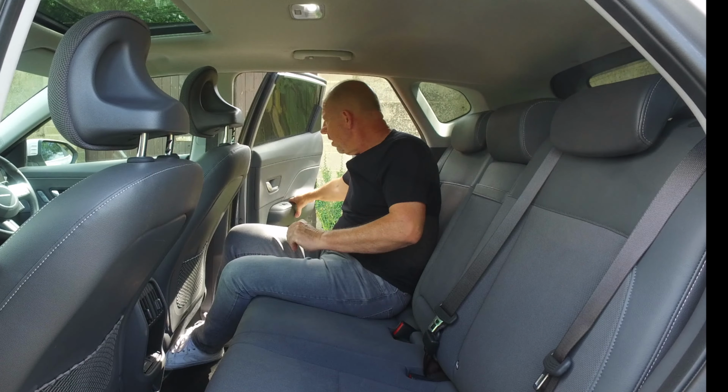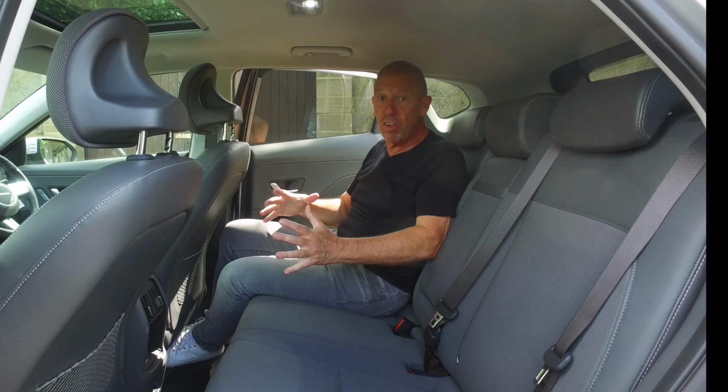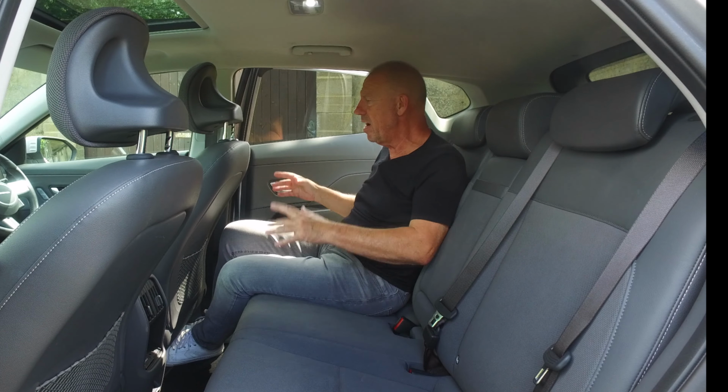One thing I do like, look at the size of the window here. How big is that? And guess what? It goes all the way down. So it's literally, if you suffer from car sickness, utterly brilliant. It's below the shoulder line there, and it goes all the way down. So it's going to really, really help.